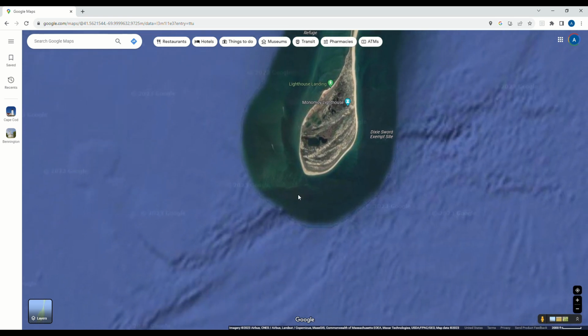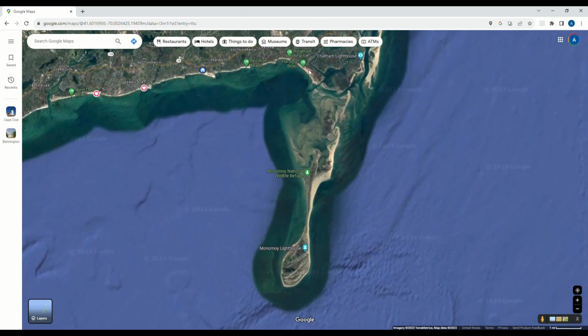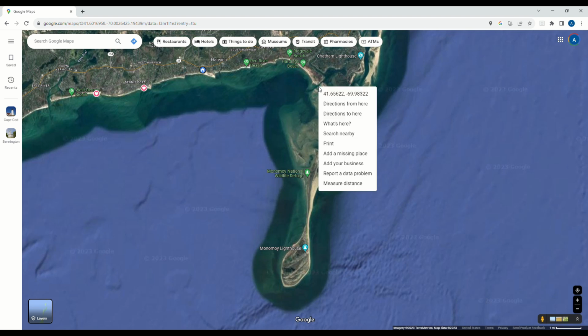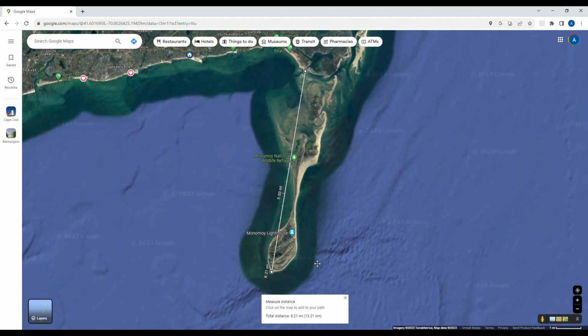Now the tip is very special, and if you're thinking about kayaking out there or trying to get out there from Stage Harbor or Harding Beach or whatever, I will warn you that I'll measure it off for you now. That measurement is 8 miles. That's 8 miles from the closest point on Stage Harbor all the way out to the point on Monomoy.